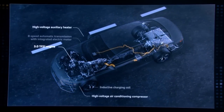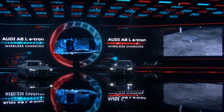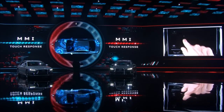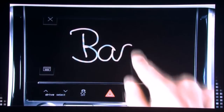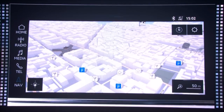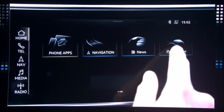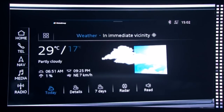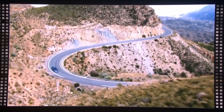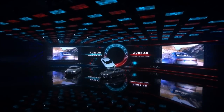At a later date, the A8L will offer a plug-in hybrid with a 3.0 TFSI engine and a powerful electric motor, as well as wireless charging. Visual and haptic feedback and the application of standard touch gestures. The new MMI Touch Response offers a highly secure, intuitive, and fast user response. With the new natural voice control, the driver can activate a variety of functions in the car. Intelligent traffic sign information and hazard information use the swarm intelligence of the Audi fleet. The new Audi A8, premium future in the luxury class.